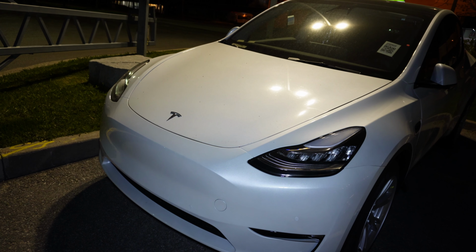Beautiful. Now let's take a look on the passenger side. Okay, gap's nice and tight. That's what we wanted to see. I do prefer if this gap was a little bit tighter, but it's not bad. It's just not perfect. So, looking at this rear passenger door, it is flush, and that's what we want to see.